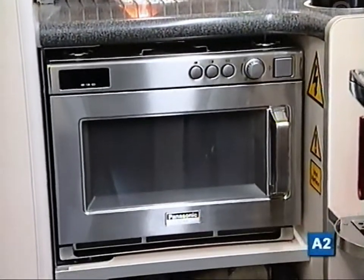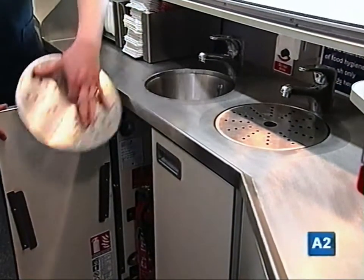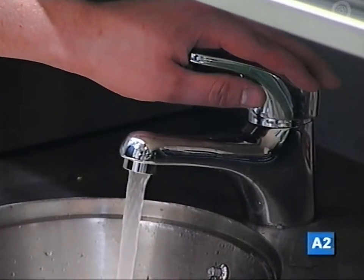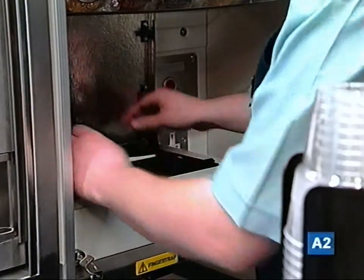There's also a microwave oven, a freezer, and 2 wash basins with stirrable covers. There's even space for the retail trolley and 2 chilled trolleys, plus, of course, the all-important till.